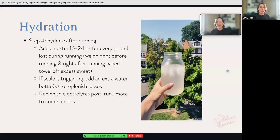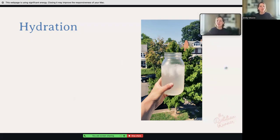Oh, and I want to say that when you lose weight during running, like a single run, it's not true body weight, it's sweat, it's fluid. Maybe some glycogen stores, depleting some of those can contribute a little bit, but it's mostly going to be sweat loss. So just a note on that.